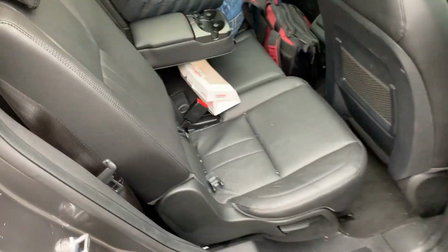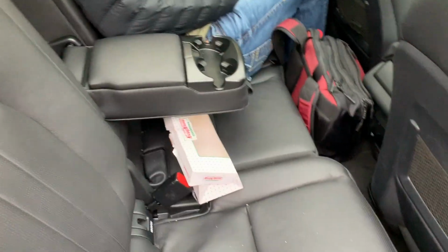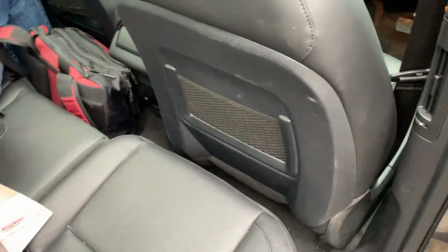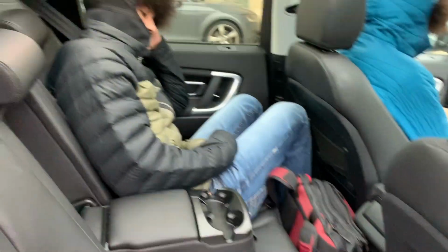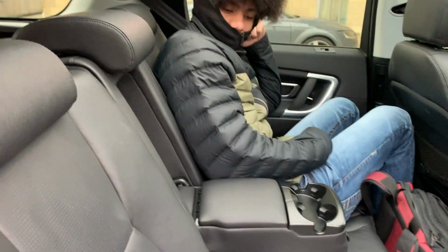All right, we look in the back, you can see there's actually ample sitting room in here. Now, this space, I'm all the way back, and so as a 6'4" person, it's not a lot of room for a smaller person in here, or a larger person in here, but 6'1", 6'2", quite comfortable in the back.